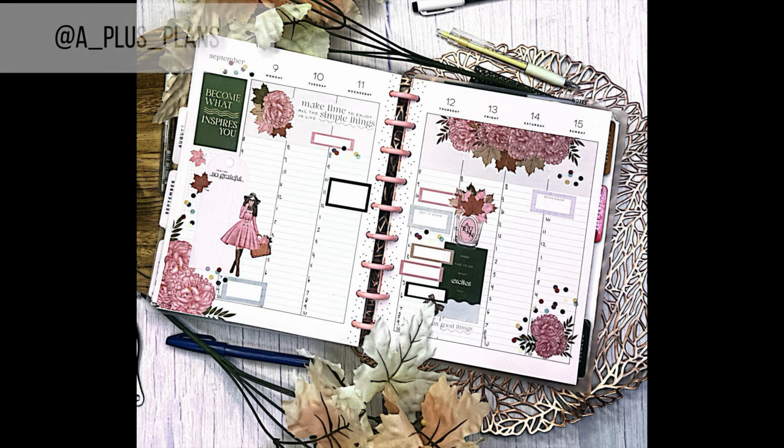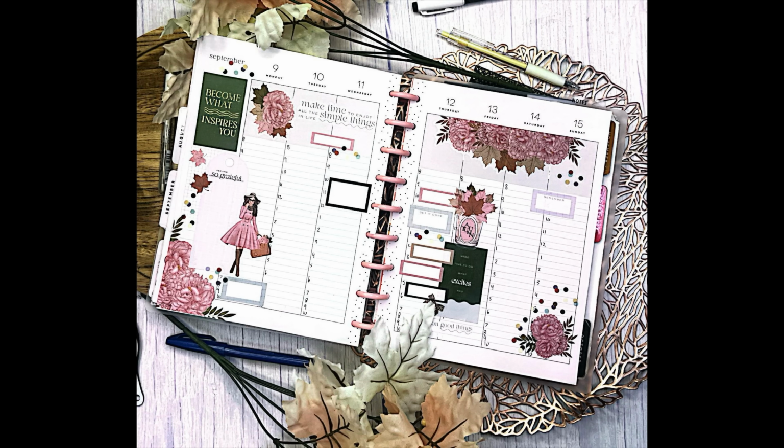I like it. This next spread is from A+ Plans. I think this is a perfect early fall spread. For some reason, I always feel like bringing pink in the fall is perfect, as a transition. And this one's really, really pretty with the florals and the leaves. It also has the confetti in it, which I think is really fun. And this is an hourly layout, and it just looks really functional as well. So I think she did a great job.